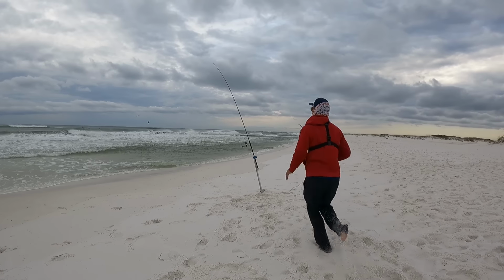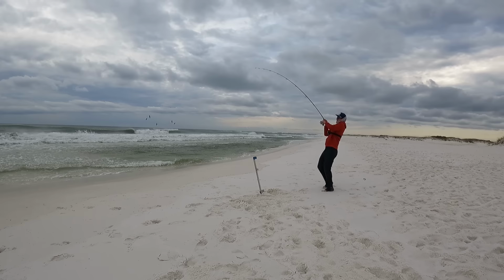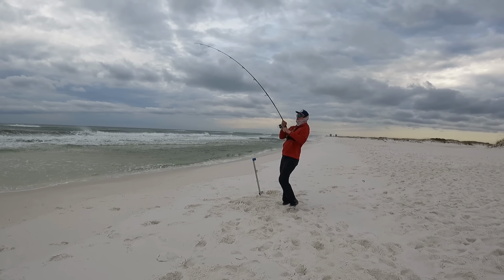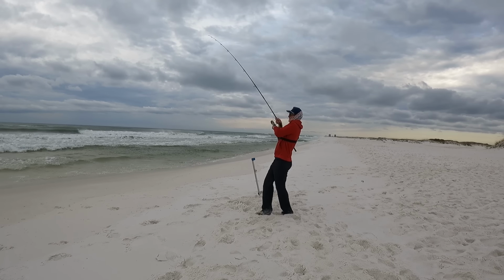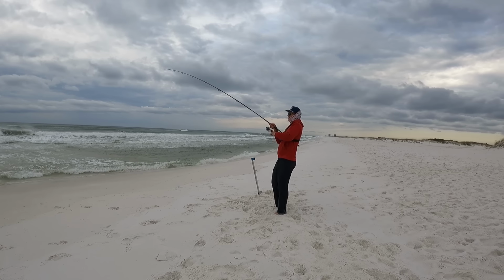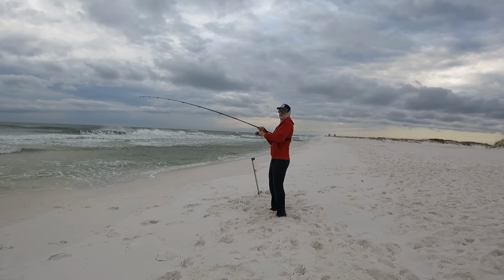Oh, this one just got hit. We're on. Yep, fish on. Feels like another pompano. It's a good feeling fish right here. Oh, I thought he came off. We're good. Thought he came off. This is definitely the right fish right here.